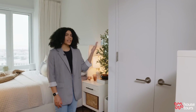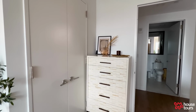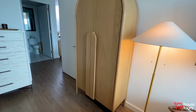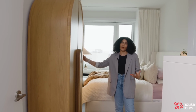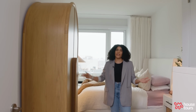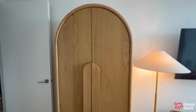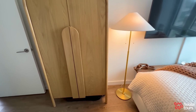This here is the only designated closet space that I have in the apartment, so that's why I had to bring in this dresser as well as the cabinet. This is probably the biggest splurge in the apartment, and I really wanted to have it because it's pretty much an heirloom piece that will travel with me wherever I go. I like to say that it's very versatile, so it can be a pantry, it can be a closet, it can be whatever I want it to be.